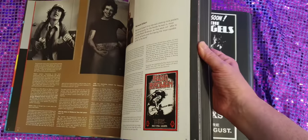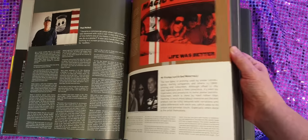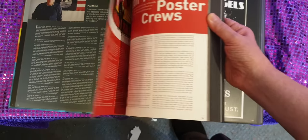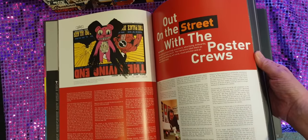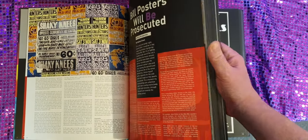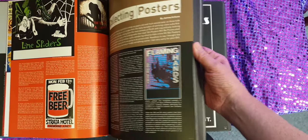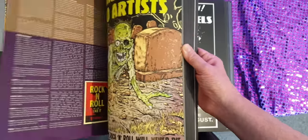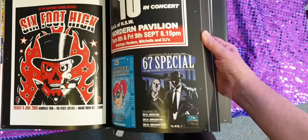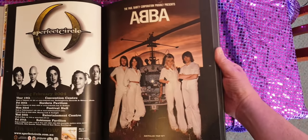So it's alphabetical. A lot of information about some of the bigger poster designers, and a lot of Australian poster designs have become very valuable in recent times. Stuff about the guys who put posters up, stuff about collecting, but really this is all kind of precursor to the beautiful condition. Look at this, fantastic.